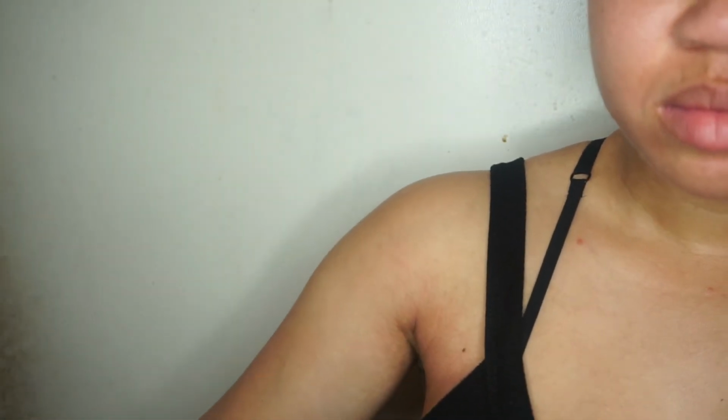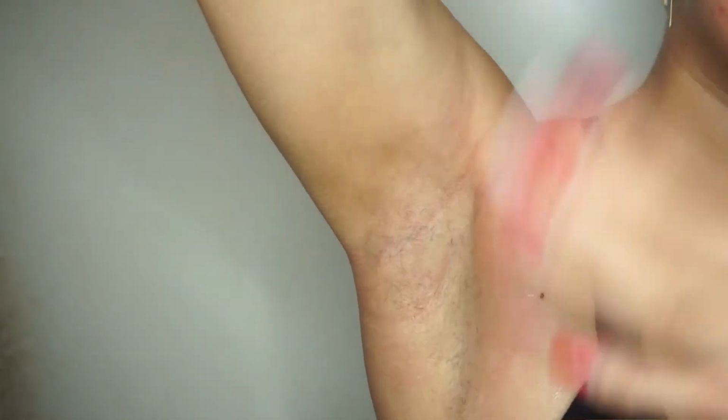So now we're going to tone with some witch hazel. I love using witch hazel. It just balances out the skin and it's a great antiseptic. So I take a little bit on my hands and I go ahead and apply it under the arm.